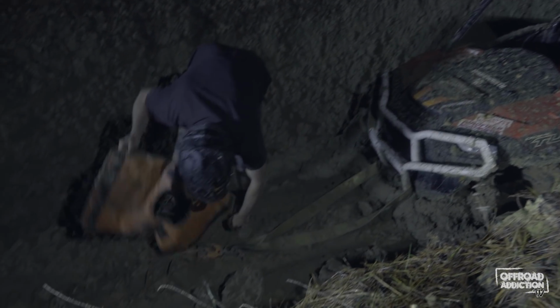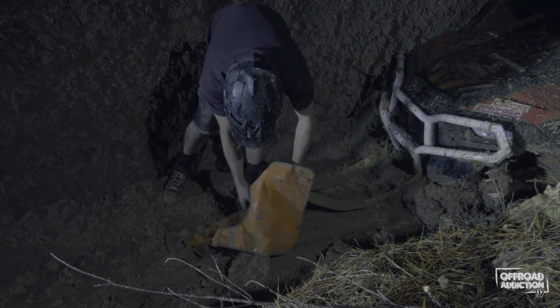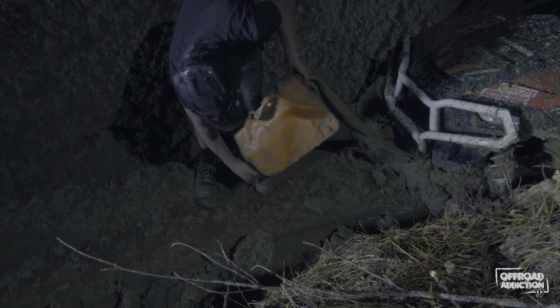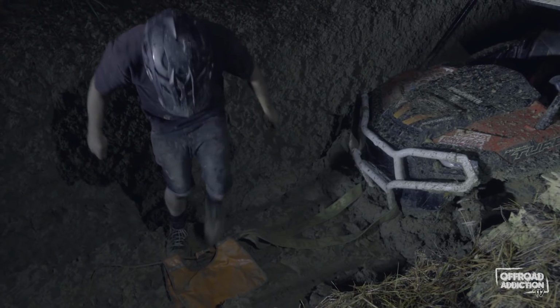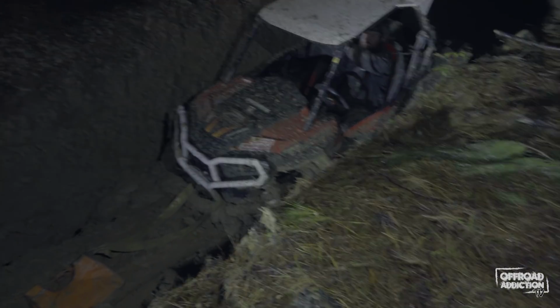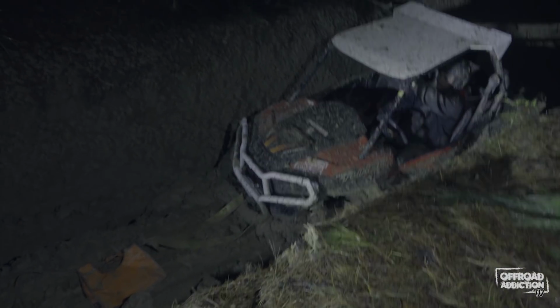Hey Paul, I'm stuck again. At least it wasn't an embarrassing stuck like the last one. Thanks for bringing your winch along. I've enjoyed using it. Where would we be without it? Probably still a couple holes back, hanging out, waiting for a mate.